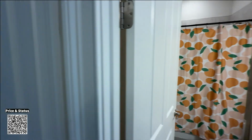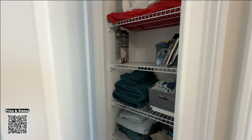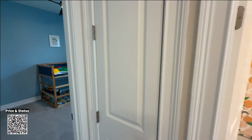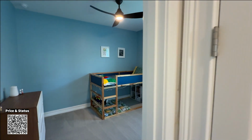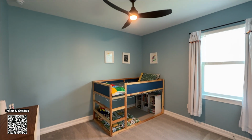Over here you've got another closet. Well, this looks like the towel closet, but you could use either one. It's good that it has a lot of closets, and as you can see, these are all 8-foot doors. So there's a lot of space to put stuff on the top that you're not going to use all the time. Over here, this is bedroom number 2.